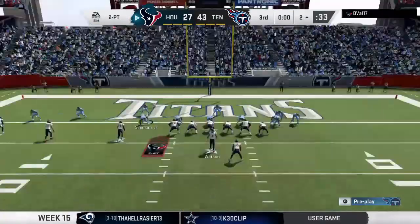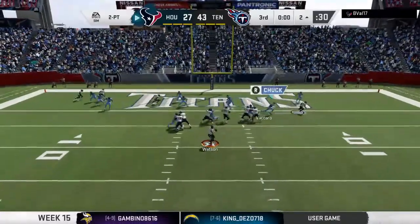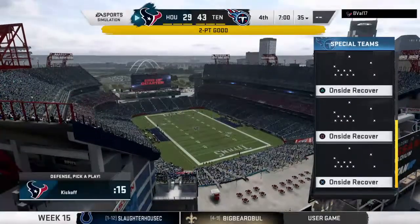Bill O'Brien with a call here. We'll go for 2. Situation. Let's go. Now Watson waiting for him to go. And he's going to get in for the score. And the lead now cut to 14.